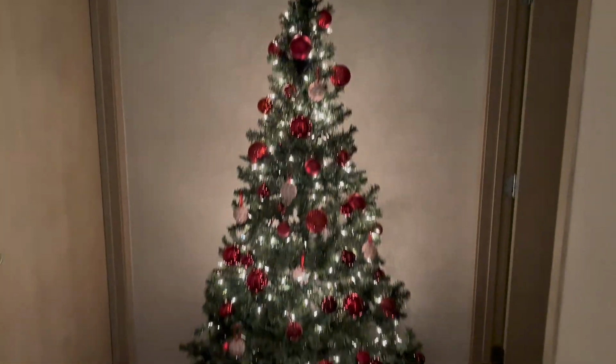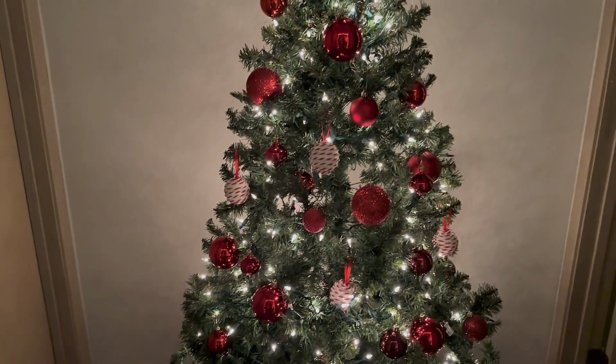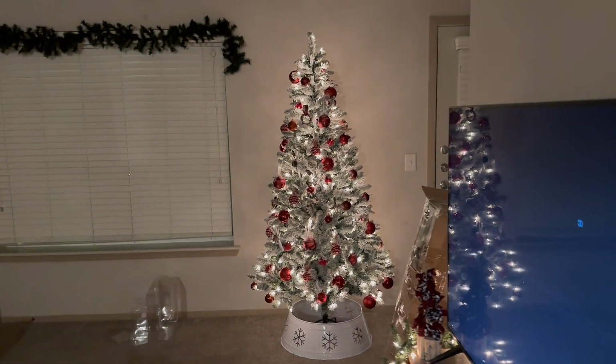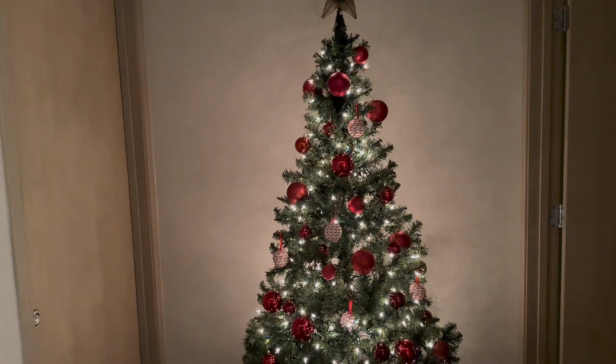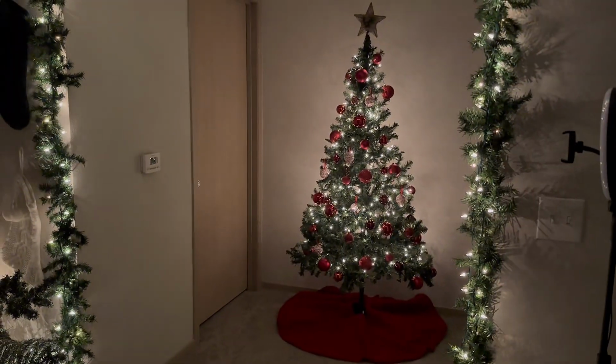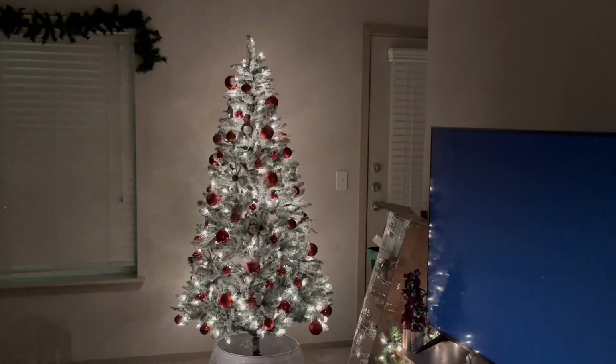It looks so good. I honestly think I prefer the green trees over the flocked trees. I think the green just makes colors look a little better, in my opinion. I don't know. Nonetheless, here it is. I love it. And then my other tree.